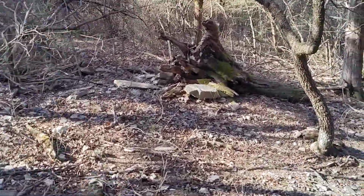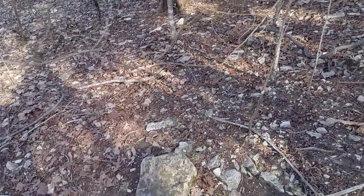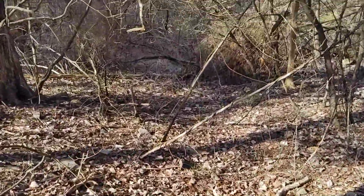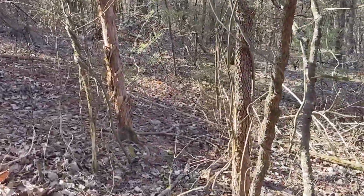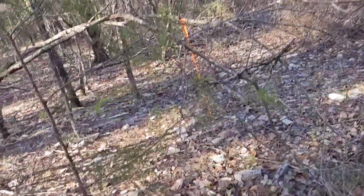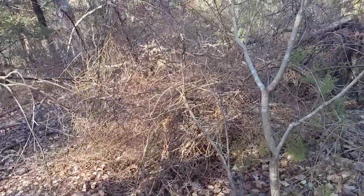There is electrical out by the road. I'll show you that in a minute. In fact, if you want to skip forward to that, fine. Those of you that want to hike in the woods with me, just hang out. We'll get up there in just a few minutes.